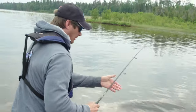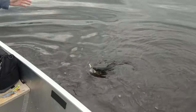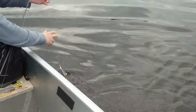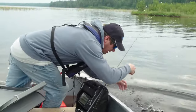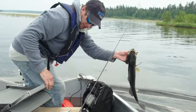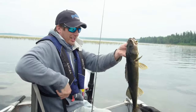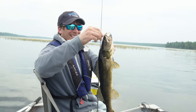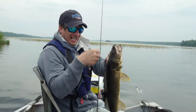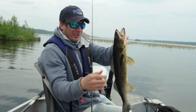Oops. Oh, that's a nicer one. Just throwing back in the current here, it's kind of fun. A longer fish. Nicer one. It's got to eat a little bit more. There we go. That's still some fun. Yeah, skinny fish, pretty long though.